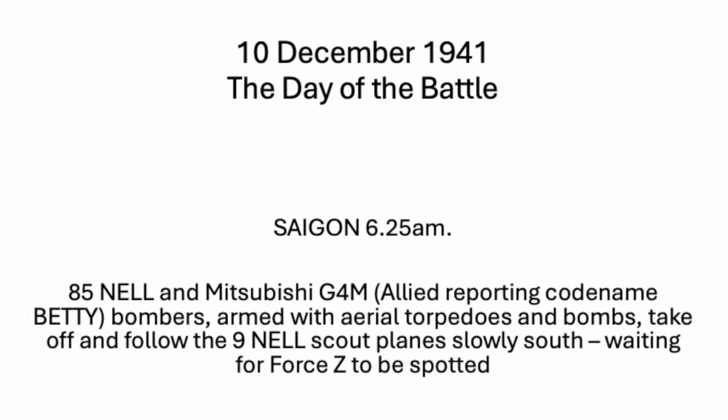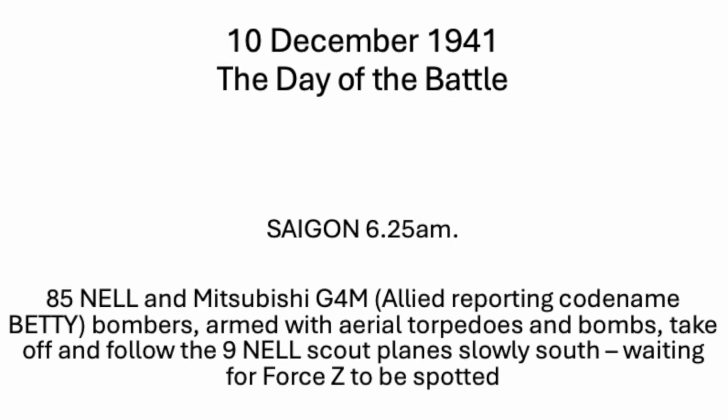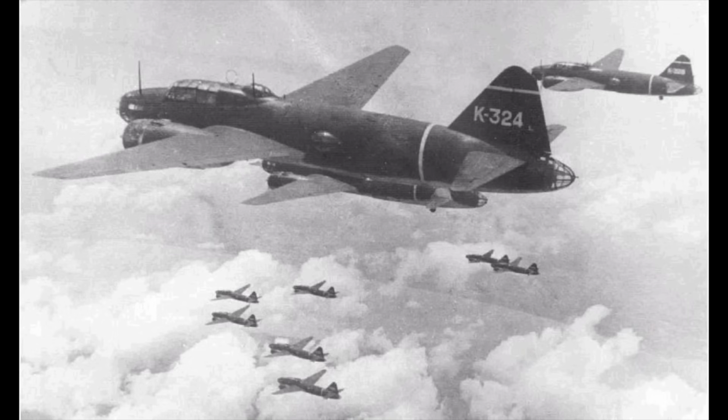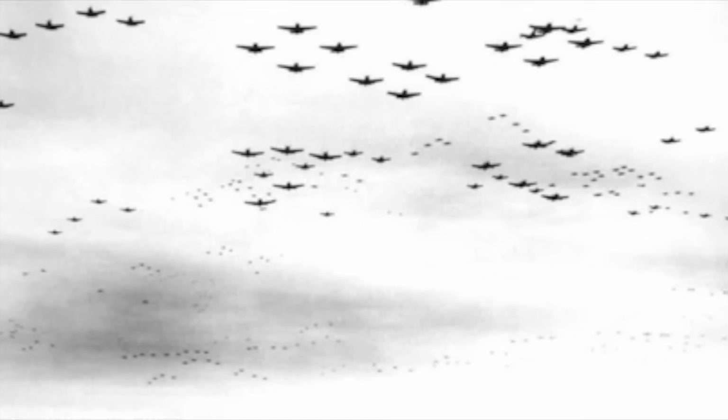The 85 Nell and Betty bombers flew slowly south, waiting for the 9 Nell scout planes far ahead to spot Force Z. After almost 4 hours of flight, at 10:15, 1 Nell found Force Z and sent back details of the location, heading and strength of the British naval force, and provided a directional signal. The 85 Japanese bombers now headed directly for Force Z.